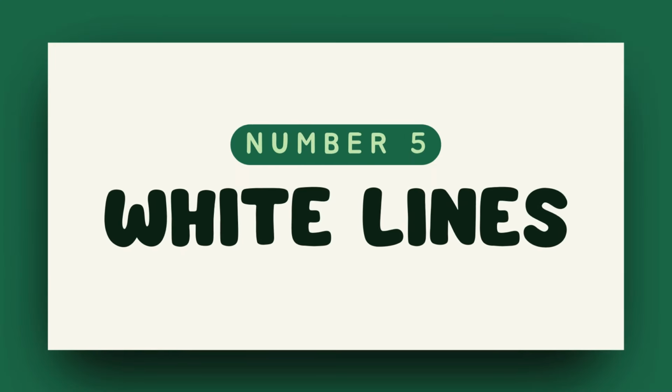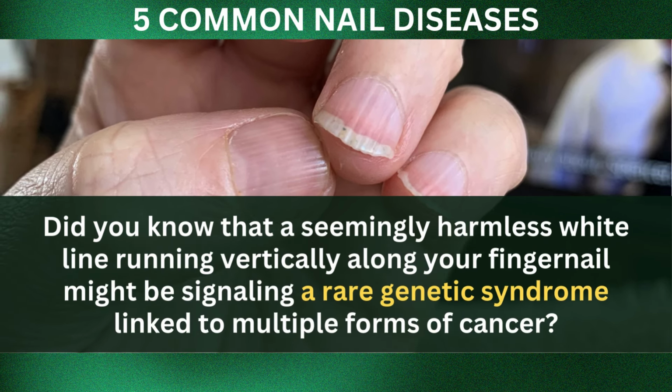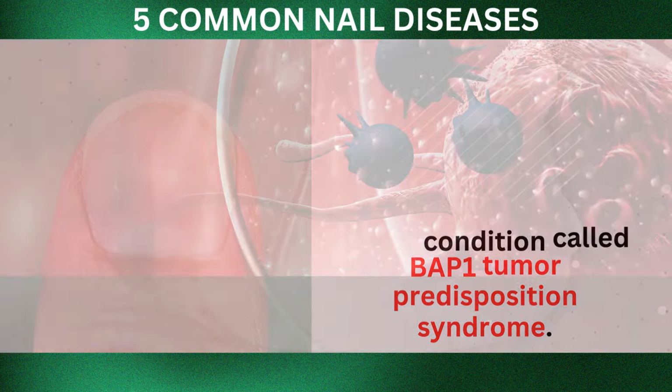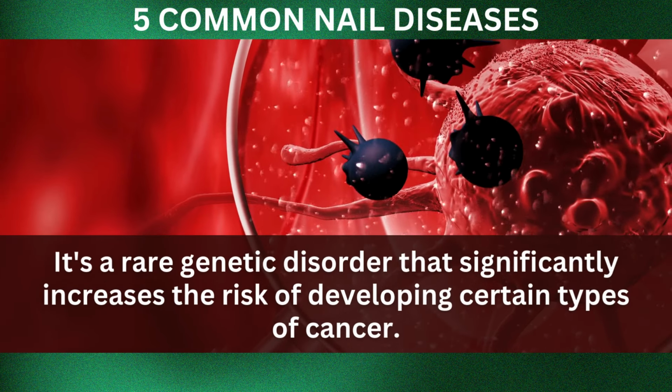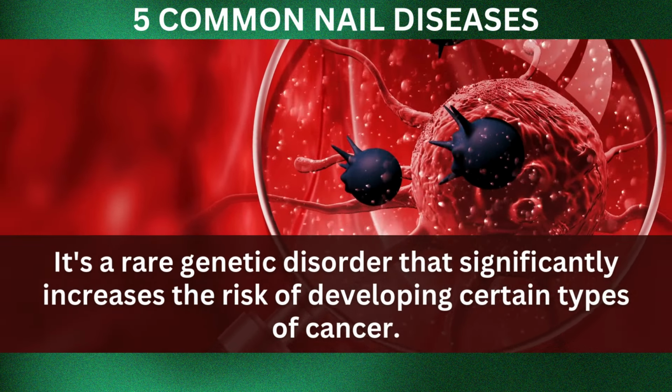Number 5. White lines. Did you know that a seemingly harmless white line running vertically along your fingernail might be signaling a rare genetic syndrome linked to multiple forms of cancer? While this white streak might seem insignificant, this particular marking could be associated with a condition called BAP1 tumor predisposition syndrome. It's a rare genetic disorder that significantly increases the risk of developing certain types of cancer.